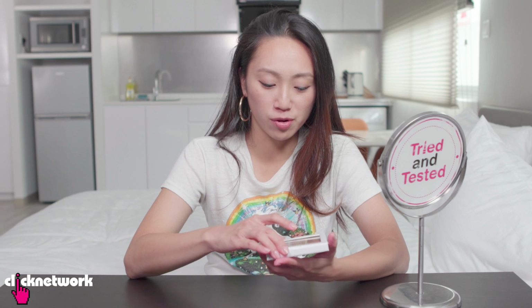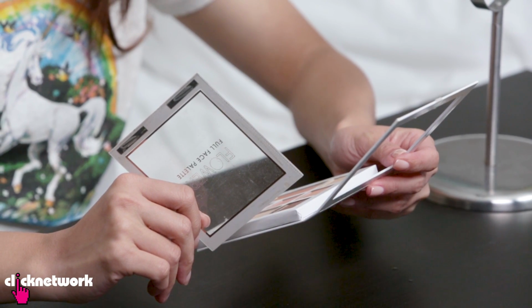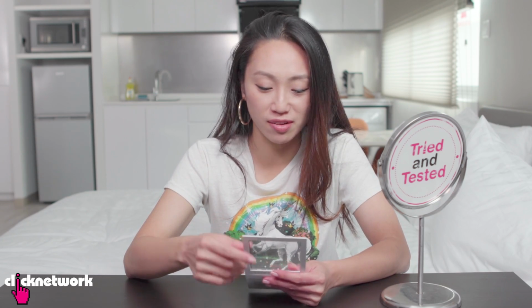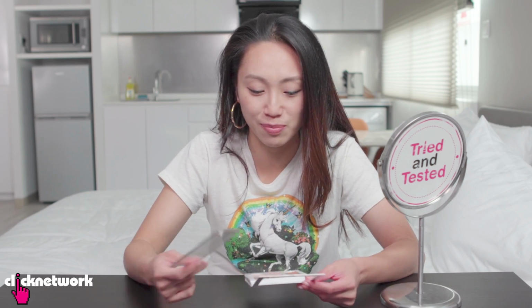This is my own palette because I got it that time when I was in the States and it just fell out. I don't understand it, the whole thing just fell out. I remember I saw the tester and the same thing had happened and I went, yeah, it's just wear and tear because everyone's trying this out. So I fully did not expect this to happen to my palette.